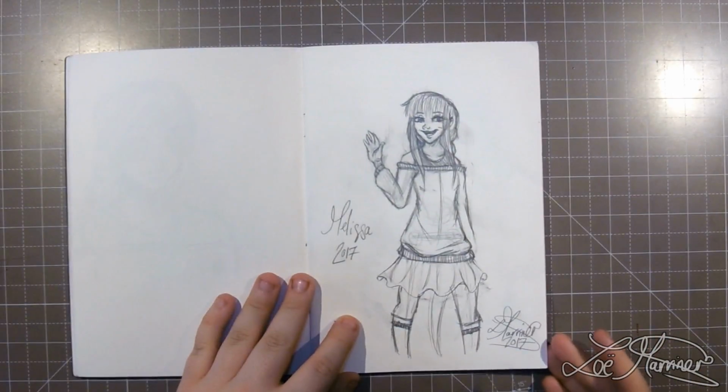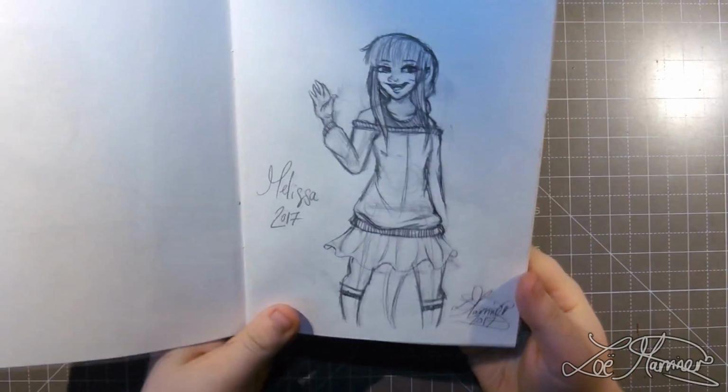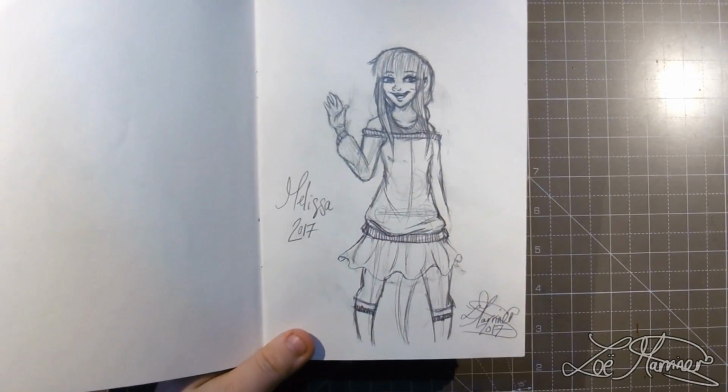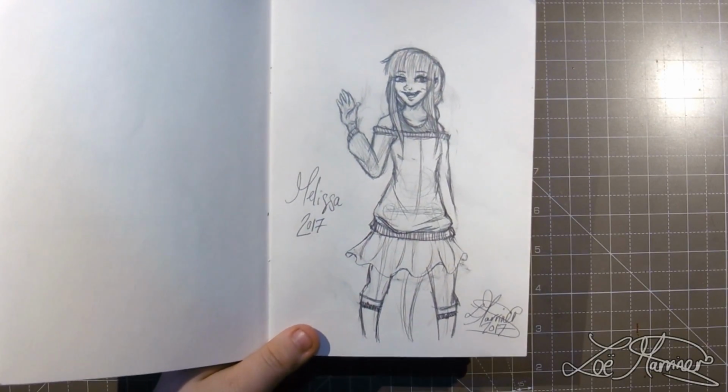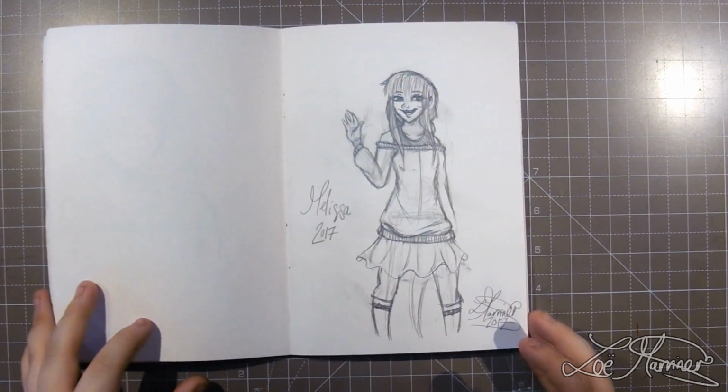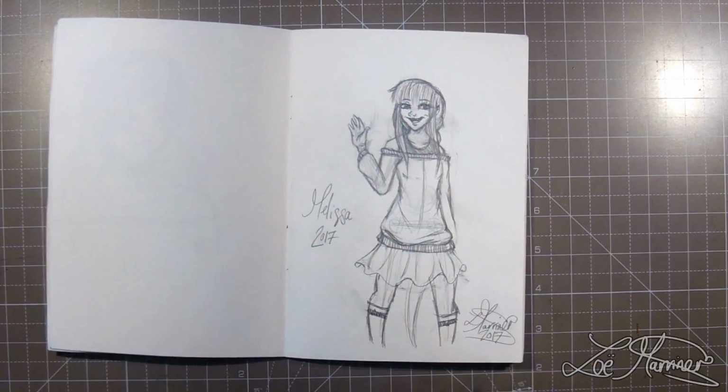Then a picture of Melissa. Now this is a picture that was supposed to be the digital painting of Melissa for her redraw of the Meet the OCs pictures, and it didn't work. I actually managed to do the line art digitally of this particular sketch, but it didn't work. It looked really, really bad. So I ended up just redrawing it in my own spare time digitally.